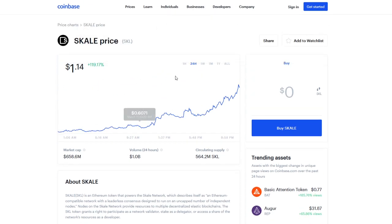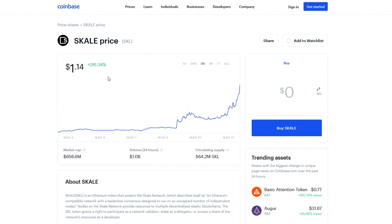People are looking for things like this. In the last 24 hours, we see a 119% increase. In the last week, we see about a 300% increase on Scale. And people are looking for this right now. However, before we start looking at the Chainlink price and the price prediction for it, we're going to take a look at something a buddy sent me, and it's very accurate.